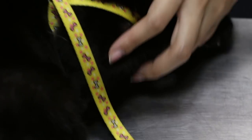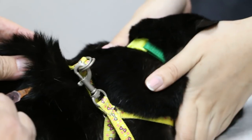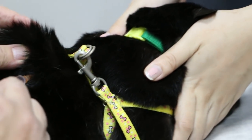So I give the injection for the vaccination. Normally the cat doesn't bother. It doesn't bother them. This is the annual vaccination.